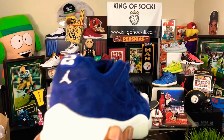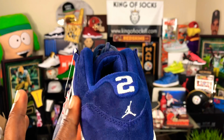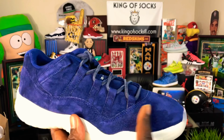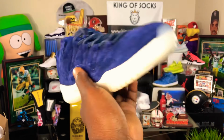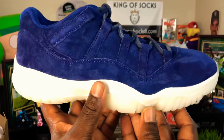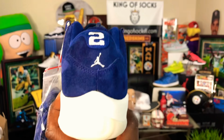Now we flip this shoe right on around, guys. I'm gonna give you that up close to that nice blue suede on the rear. Now, if you guys notice, on the classic 11s, this is normally patent leather, but no, Nike and Jordan decided to say, hey, guys, let's drop that new buck suede on there, and that's exactly what they did. Listen, this shoe is definitely dope. If you guys get an opportunity to get this shoe, I suggest that you do, guys, but it doesn't stop there. No!